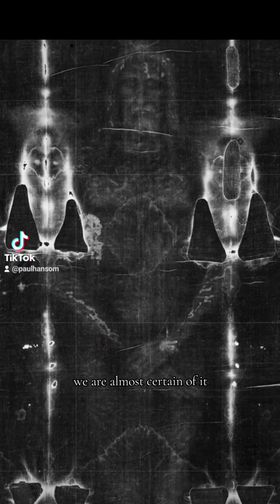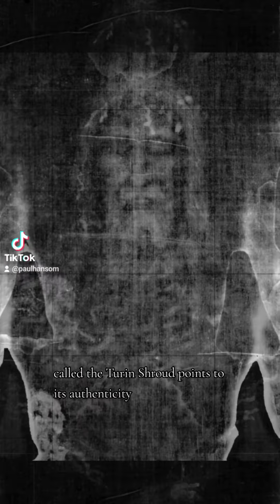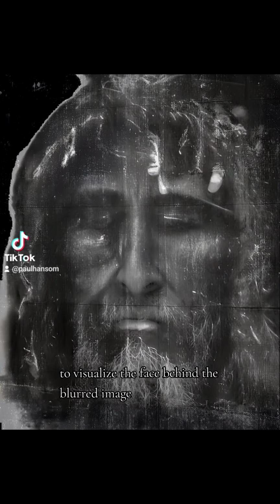What you're about to see is the real face of Jesus Christ. We are almost certain of it because everything scientists have discovered about this cloth called the Turin Shroud points to its authenticity. It has a full body image of a crucified man. We can now clear this image up using AI and sophisticated technology to visualize the face behind the blurred image.